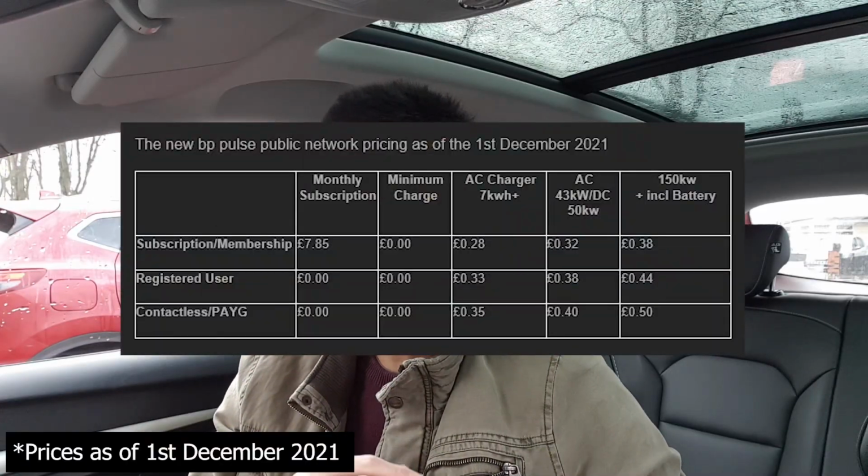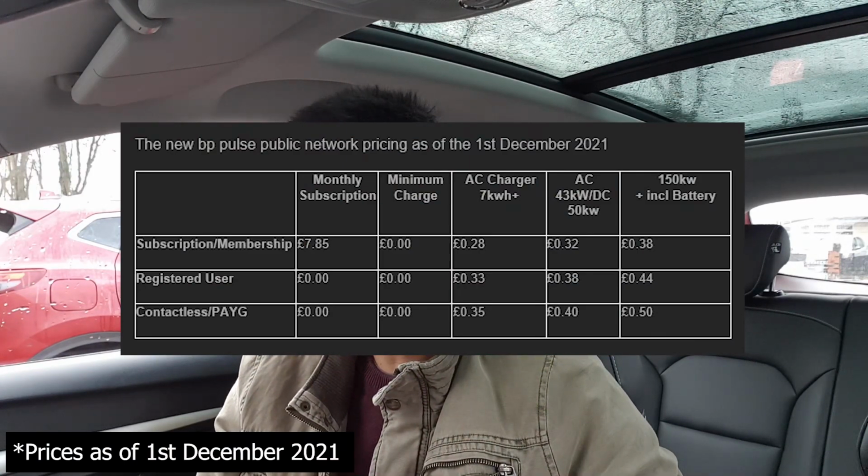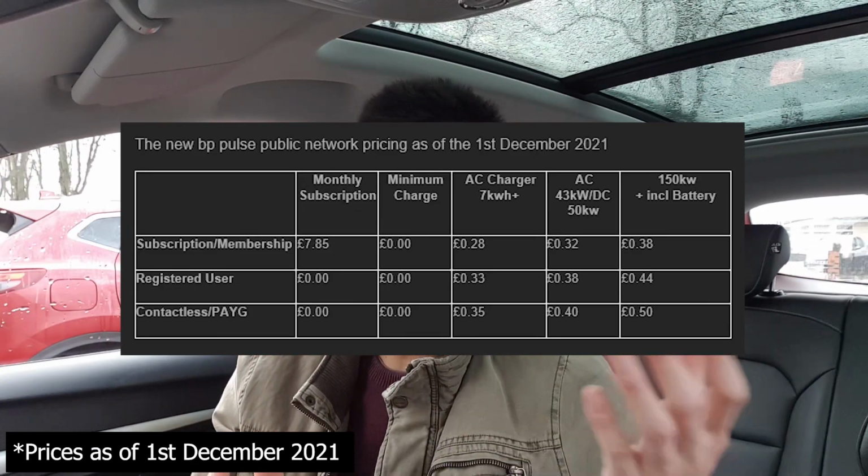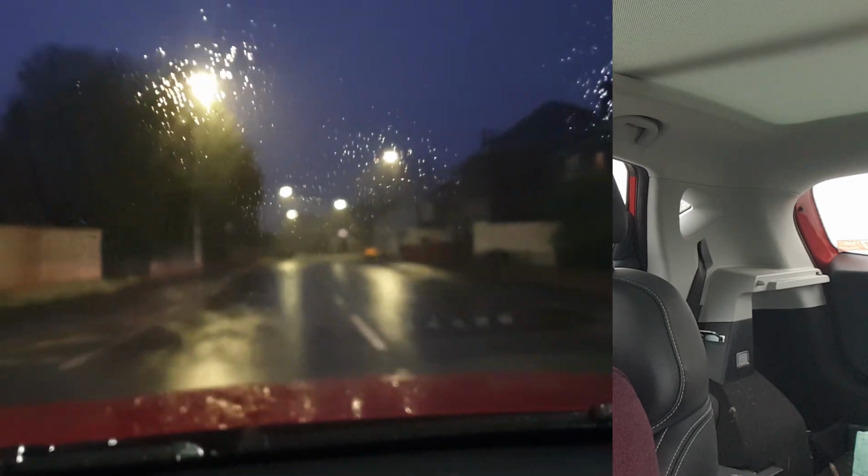Essentially, this is quite a bit longer than what I would normally do on a regular basis. I think the most I ever travel in a day is around 300 miles, but it'll be very interesting to see how the car copes. As I mentioned in the previous episode, I no longer have BP Pulse as my primary charger network. So I'm mostly reliant now on GridServe Electric Highway, PodPoint, and things like Swarkestone Connect and InstaVolt. So anyway, let's get started.